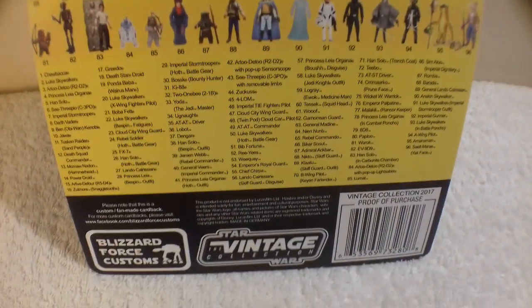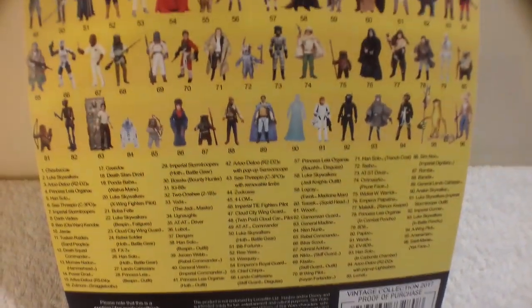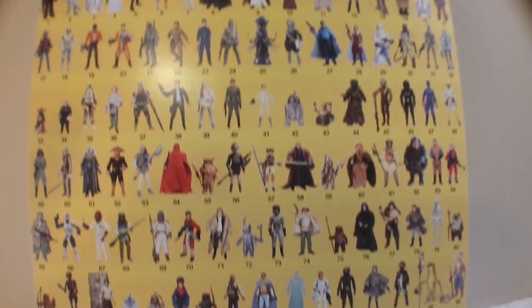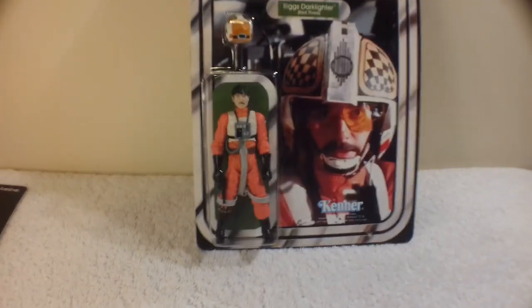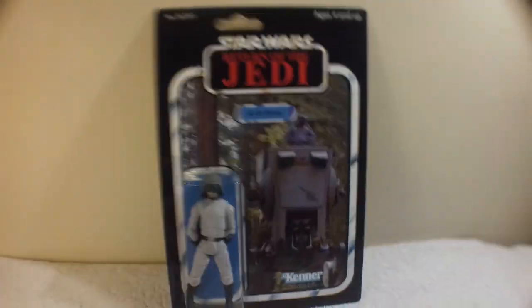So it's a great card back. There's the Blizzard Force Customs logo again. Lovely, really good stuff. So that's my favourite one of the three. I like that one. Big fan of Biggs Darklighter, big fan of Rebel Pilot vintage cards. And then of course, yes, the AT-ST driver.